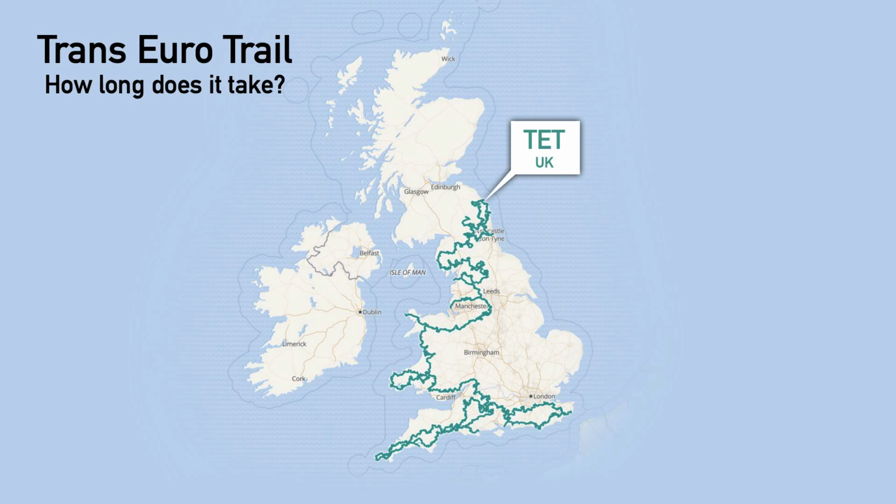So I've been doing some figuring out about how long it takes to do the TET. Now, obviously, there's a lot of variables in here and my system may not be perfect, but let me just tell you what I did, my practical testing and how I'm working this out, basically.